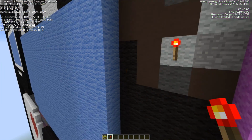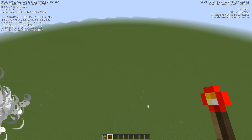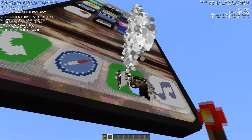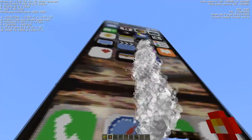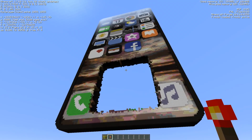Here we go. I gotta get away as fast as I can now. The further I am away, the more I can see and the less I lag. Get ready for a lot of lag though fam. It might last a long time. Whoa, look at that. We can already see it being annihilated.